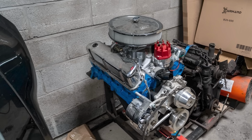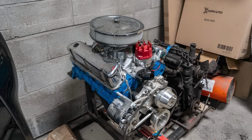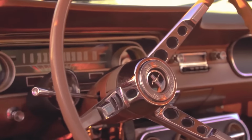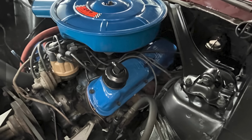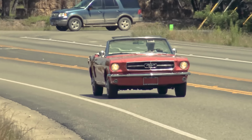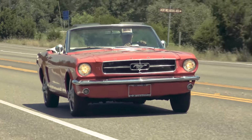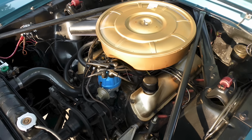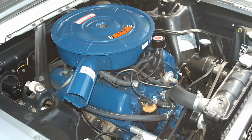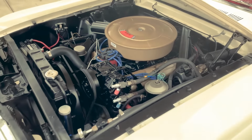Even with more power, the 289 didn't make headlines until the Mustang arrived. In 1964, Ford launched a new car with sporty design, affordable price, and aimed it at a younger generation. The Mustang wasn't just a car, it was a statement, and its heart, the 289. Suddenly, an engine that was just a link in the chain became the soul of a new icon. The 289 gave the Mustang enough performance to make it more than just pretty.